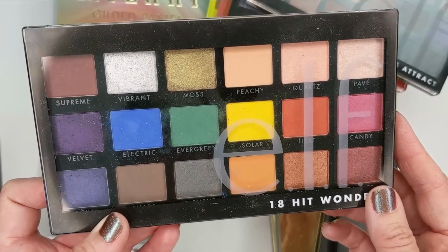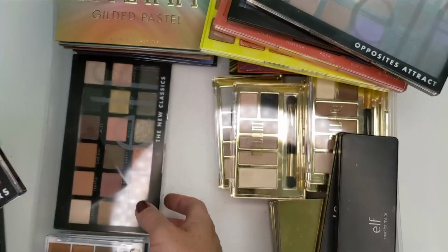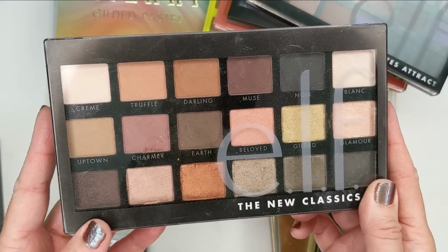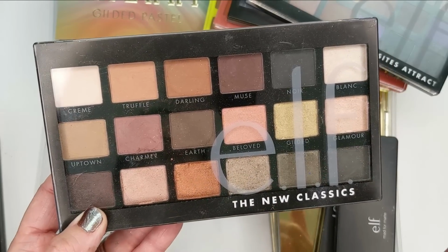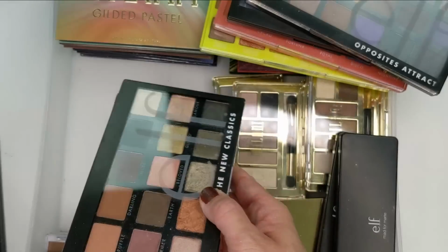18 Hit Wonders. This one's a little brighter. I don't reach for it as often as the others. And then New Classics. While I love the colors in this one, I wasn't, again, impressed with the formula. I just felt like it was a little scratchy. The shimmer shades were not as impactful as I would have liked. So this one's definitely not my favorite.